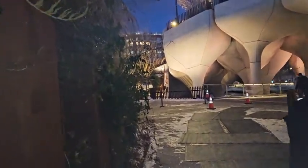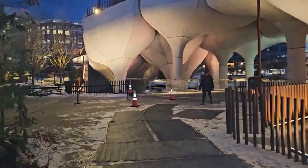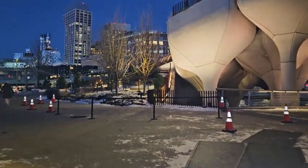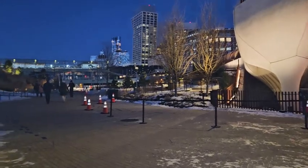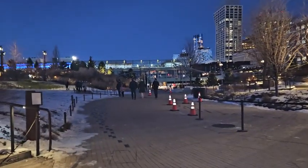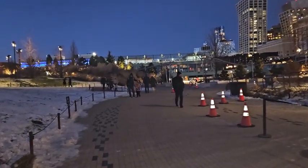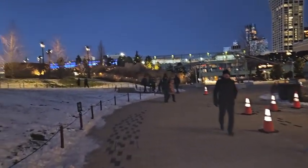So in addition to being a place where you can stroll and enjoy nature, Little Island also has several free programming events that occur throughout the year. So we have a wonderful amphitheater that seats over 600 people. So we'll take a stroll over to the amphitheater to have a look.